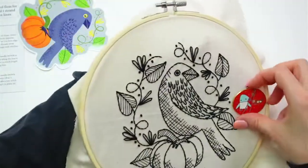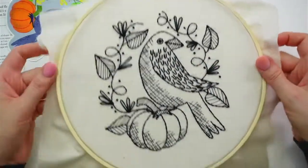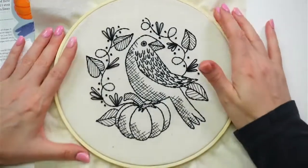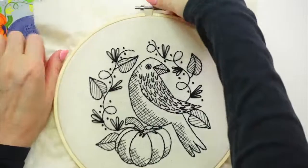All right, let's take off the needle minder here. And there we go. We got our finished birdie. So all right, you guys, I think I'm going to just leave it like this. I suppose let's take it out of the hoop. I don't know what I'm going to do with it yet.